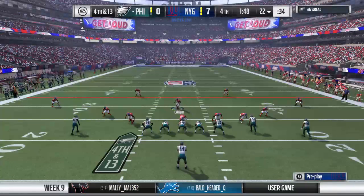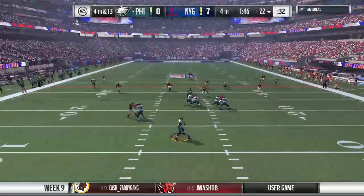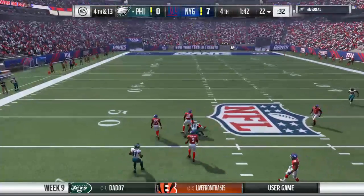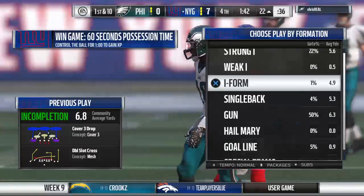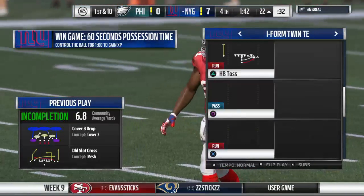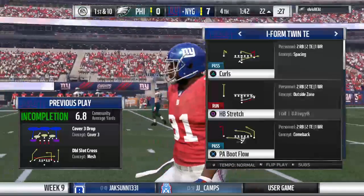Here we go now. 3-19. Now Wentz has got to have this one. And that is incomplete. They had to go for it with such little time remaining. And the Giants are going to take over in great field position. The Giants ready to come out now. They have the lead. Still a one-possession game, but the defense got the stop.